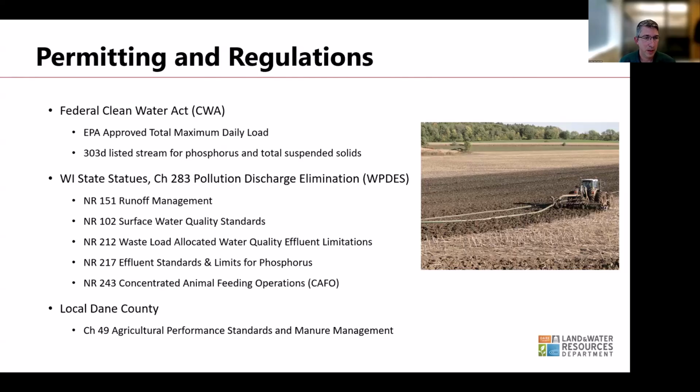In addition, we have a lot of Wisconsin state statutes around what we call the Wisconsin Pollutant Discharge Elimination System, or WPDES. This is the point source discharge permitting that regulates our larger farms from that CAFO perspective, as well as the facility itself that's discharging the clean water. So we have NR 102, NR 212, effluent standards, phosphorus limits. I also have in here NR 151, the runoff standards for a lot of our smaller farms that don't meet the definition of a concentrated animal feeding operation.